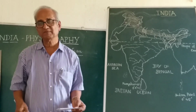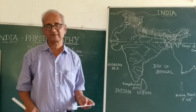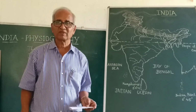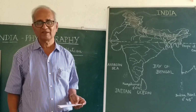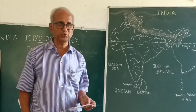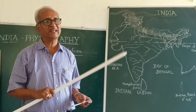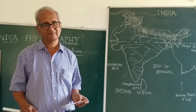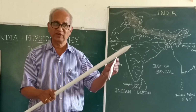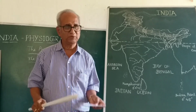And Guru Shikhar is the highest mountain peak in the Aravallis. I already told you, Mount Abu, which has monumental temples there. Pilgrims do go there. Mount Abu is a hill in the Aravallis. It is to the eastern part of Rajasthan, in between Rajasthan and Madhya Pradesh. Okay, we will come down now.